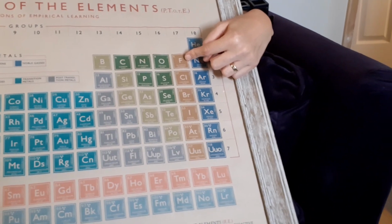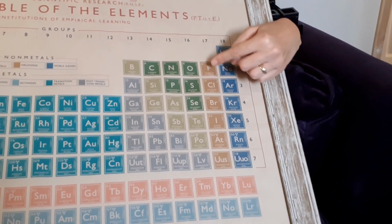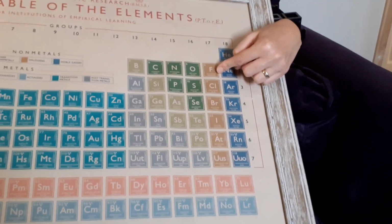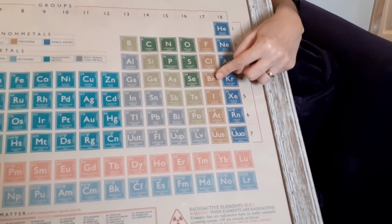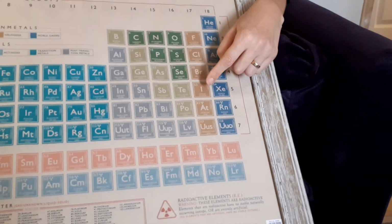Fluorine is possibly one of the most deadly elements out there. Please note fluorine, not fluoride. Fluoride is safe. It's the stuff that's in toothpaste. Okay, fluorine isn't. Chlorine, we know it's a deadly gas. It's killed people. Bromine would be a killer if anyone could put up with the stink of it.